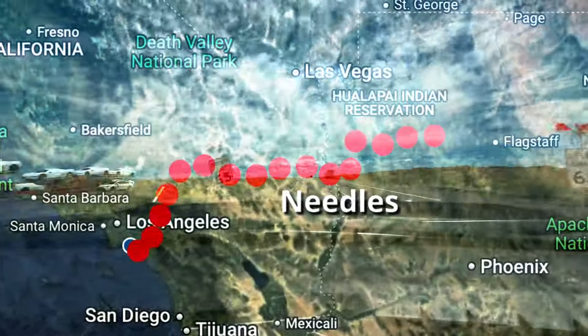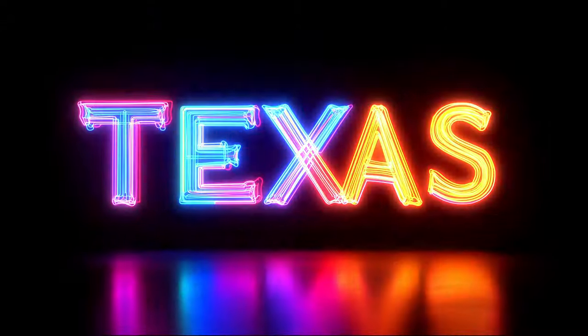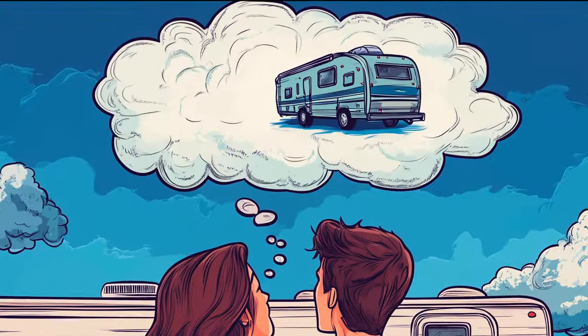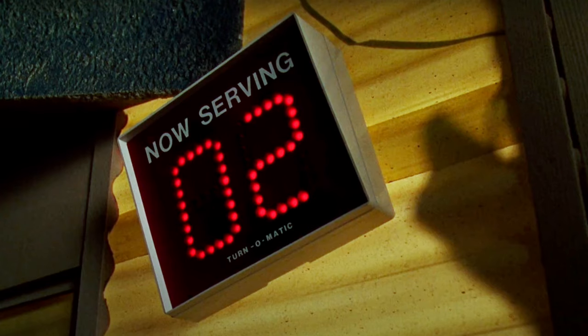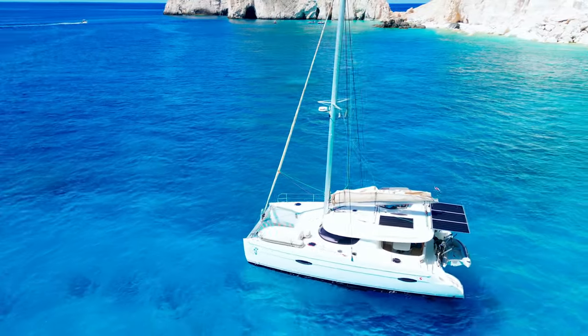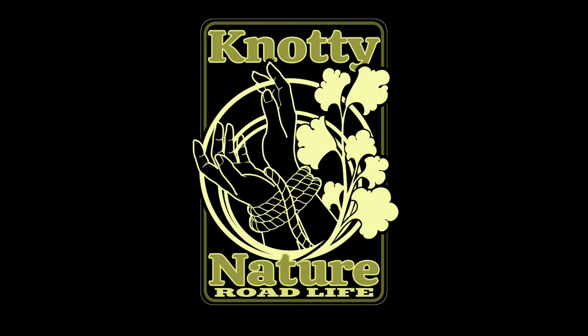After an exhausting 20-hour drive from California, we have finally made it to Texas. But here's the kicker. We're still without a truck or our fifth wheel to start the road life that we've been dreaming of. It feels like we're stranded in purgatory between our past adventures and future journeys. We've sailed the open waters of the world, free as can be. And now, we're longing to roam the roads of North America.